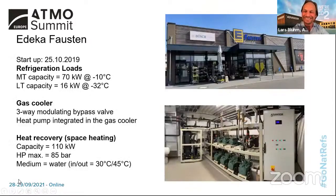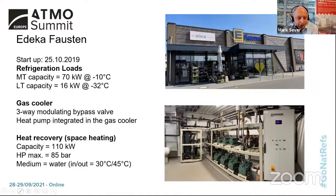It's okay. So let's talk about this particular store. The name is Edeka Fausten, in the area that Lars explained. So capacity-wise it's very similar to those systems presented by other colleagues during this session. So 70 kilowatts on medium temperature, and on low temperature a little bit higher, it's 16 kilowatts.